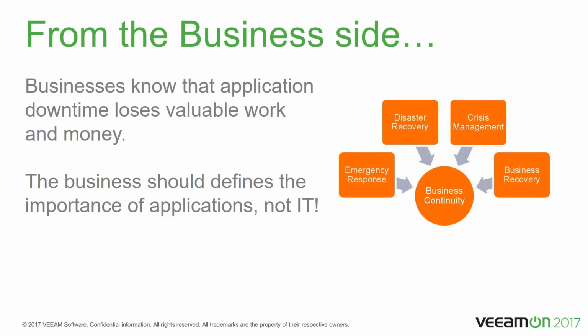So from the business side, everything comes down to availability and avoiding downtime. Downtime is going to lose not just productivity, but really actual cash for the business. We need to find out how these IT services relate to the business services and what that means. The goal of IT is not for IT's sake. It really is to drive the core business and to understand that. That's why I have this idea of business continuity, not just DR.